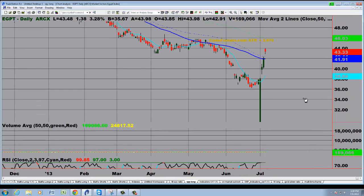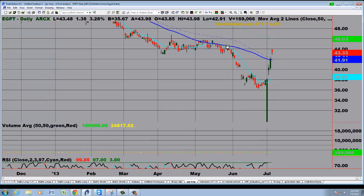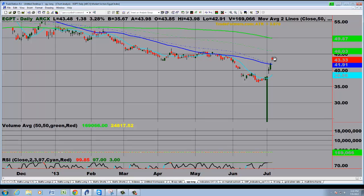Yeah, just about 36, all the way back up to 44. So that is a monster rally. And you can see Egypt is actually, with this upgrade now, you got two closes above the 50-day moving average. Would like to see that slope turn up.